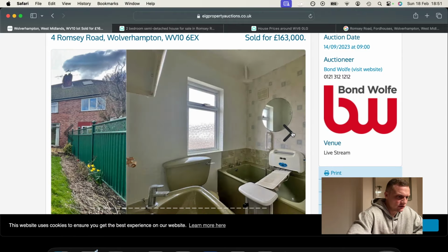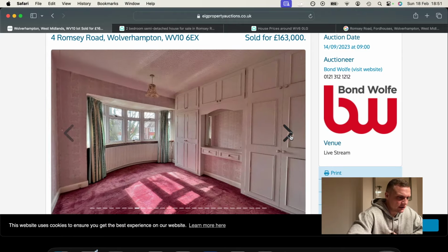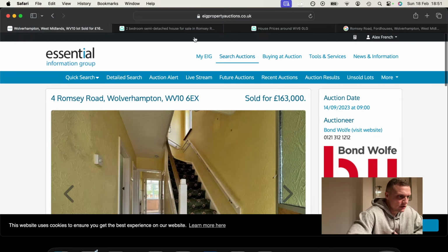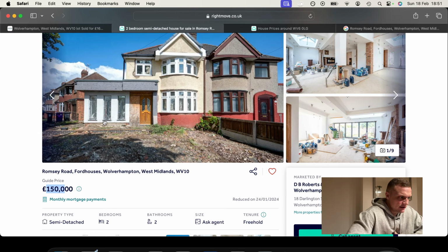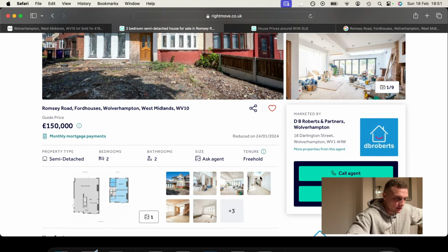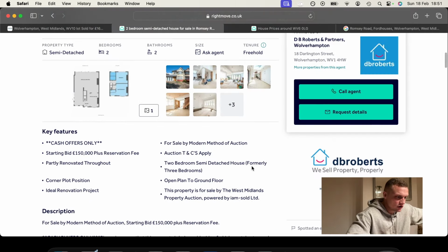Let's have a look at the inside of the property. Yeah, it's old and dated. Perfect, that is auction property, and it's sold for 163. Yeah, that is next door. Okay, that's interesting. I'm going to put this one in myself. And it got reduced on the 24th, so I'm going to assume that didn't sell as well. So that's another one we'd put in.